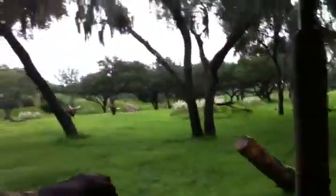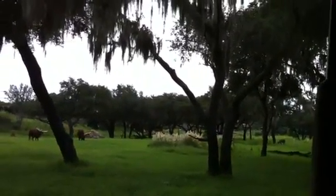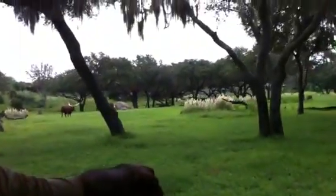To the left, these small guys with the black stripes are Thompson's gazelle. They're also known as Tommies. They're fully grown at 65 pounds, can run at speeds of up to 50 miles an hour. You can also see some Patterson's eland out there. They're the largest antelope on the reserve. They can weigh up to 2,000 pounds.